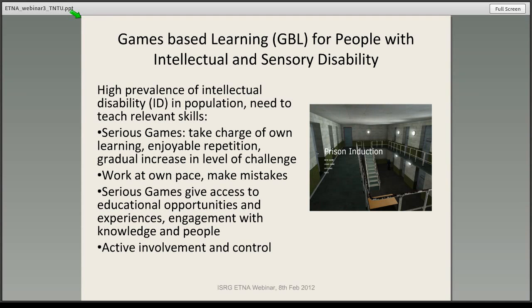There's a high prevalence of ID in the UK. 4 to 5 per thousand have a mild or moderate learning disability, and 1 in 25 have a moderate learning disability. And UK government reports highlight the need to teach communicational and independent living skills to these people.